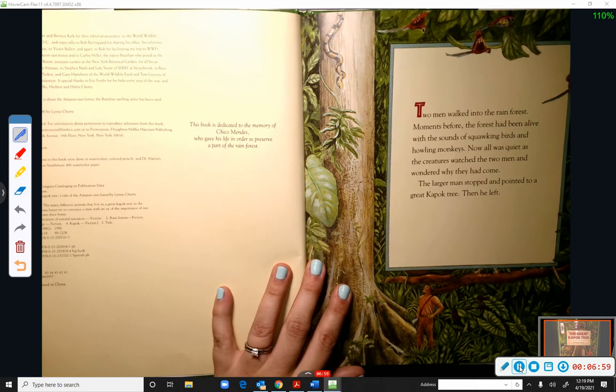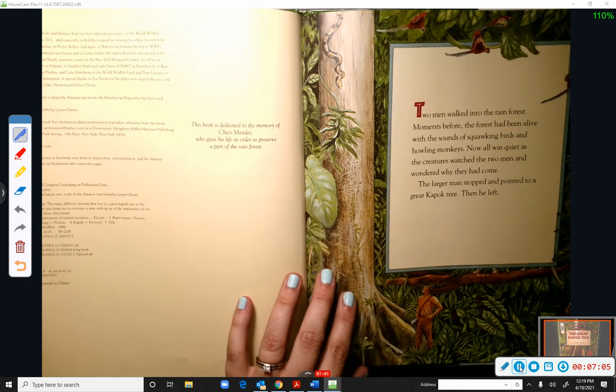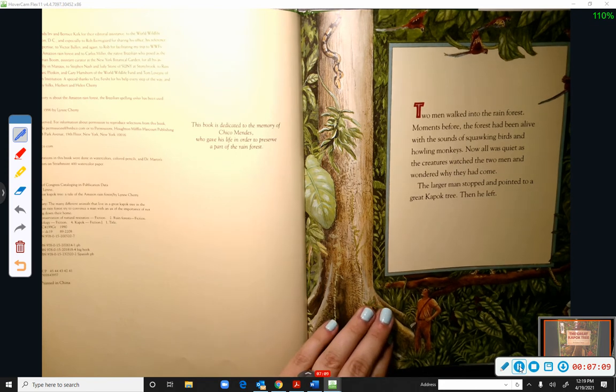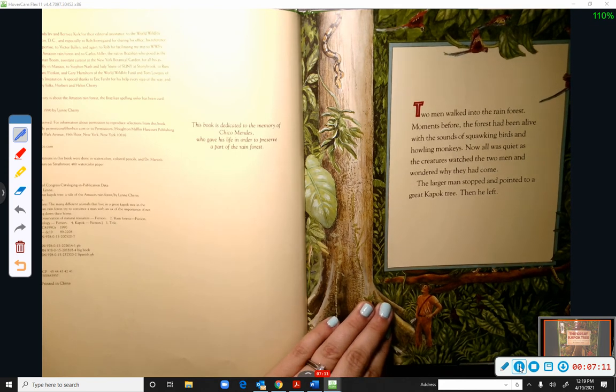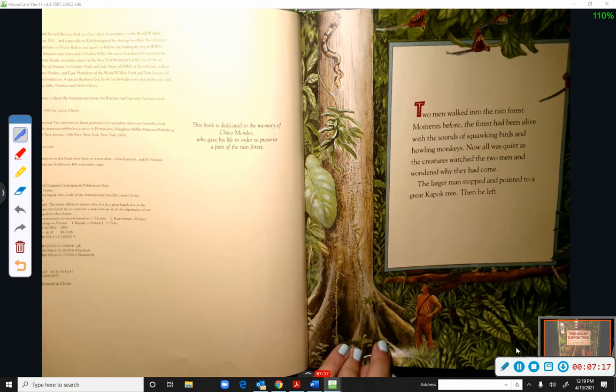Two men walked into the rainforest. Moments before, the forest had been alive with the sounds of squawking birds and howling monkeys. Now, all was quiet as the creatures watched the two men and wondered why they had come. The larger man stopped and pointed to a great kapok tree. Then he left.